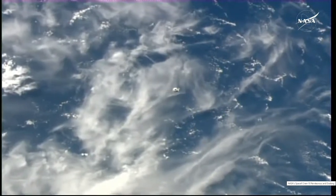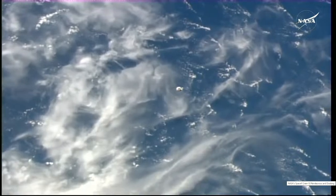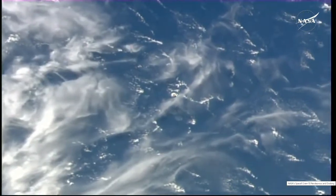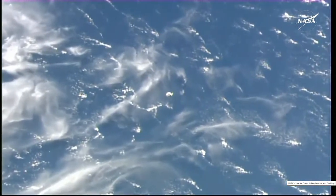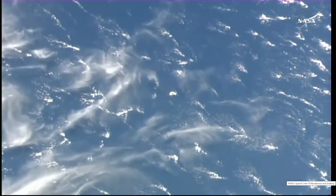Dragon is now just about 330 meters away from the International Space Station. It's now inside waypoint 0, approaching waypoint 1, which is that 220-meter mark. And then from there, it'll continue on and enter inside what is known as the keep-out sphere, which is that 200-meter boundary around the International Space Station before we have that docking.